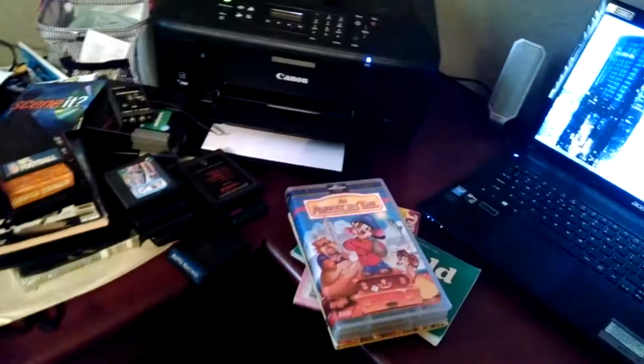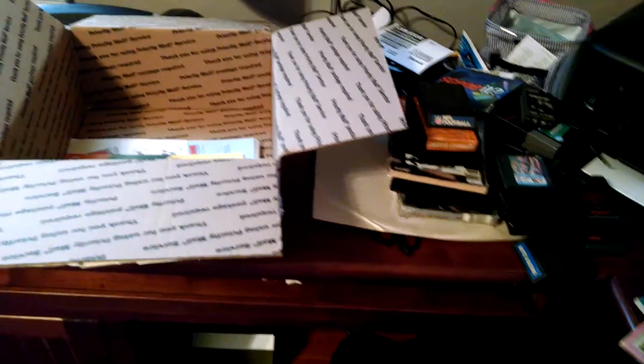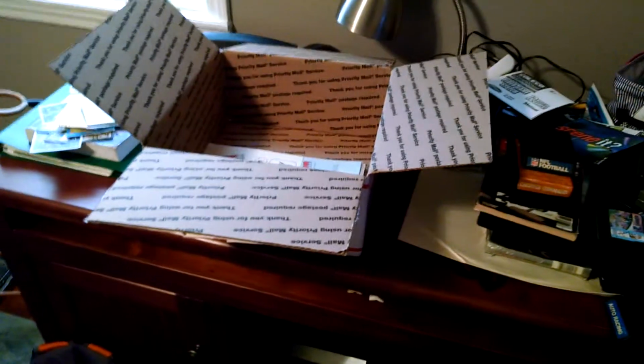As you can see, the box is empty. I've still got a lot of stuff strewn about because I don't know how I'm going to fit it all back in. So I'm just going to show you the stuff I'm going to put in, and then you'll just have to guess how it's going to all go back in, because I'm not going to try to play Tetris live on video here with real stuff.